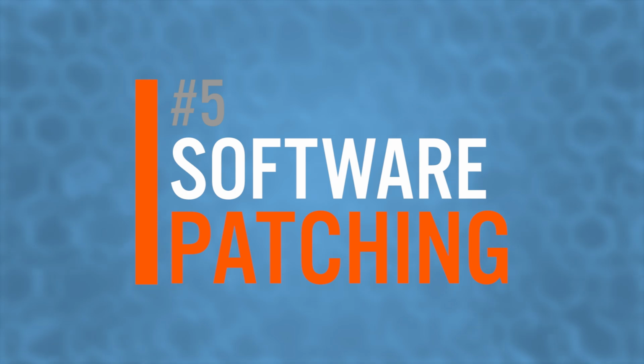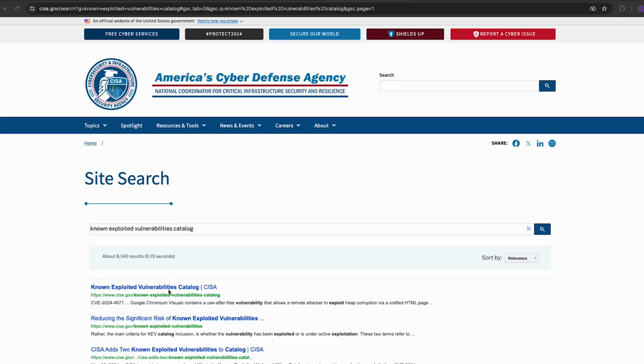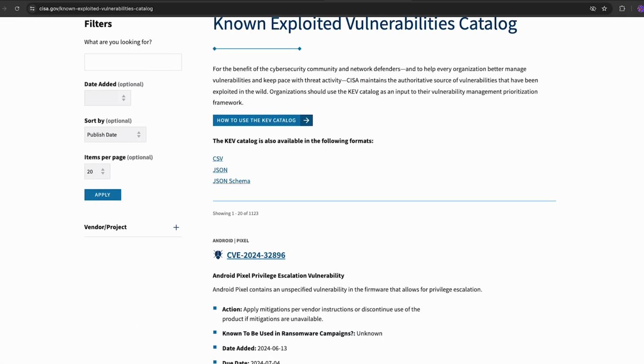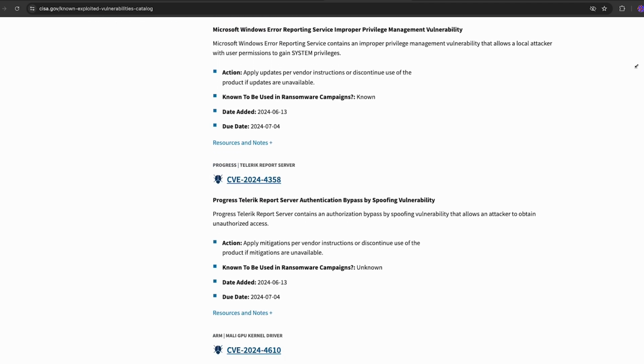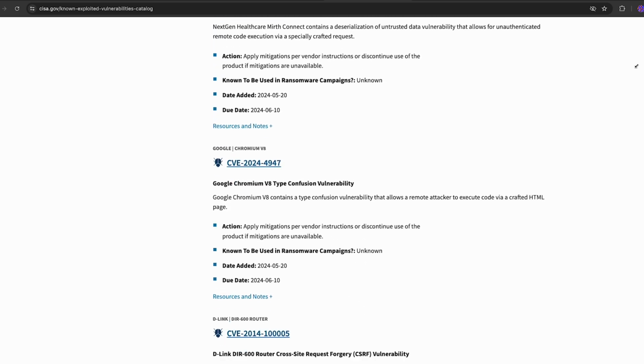You also have to focus on patching your software and firmware better. Unpatched software and firmware, according to Google Mandiant, is involved in 33% of successful attacks. So if you want to stop a third of all successful hacking, you want to make sure that you're better patching your software and firmware, and specifically the exploits that are being actively exploited against real-world organizations. And that's in a CISA, Cybersecurity and Infrastructure Security Agency, list known as the Known Exploited Vulnerabilities Catalog.